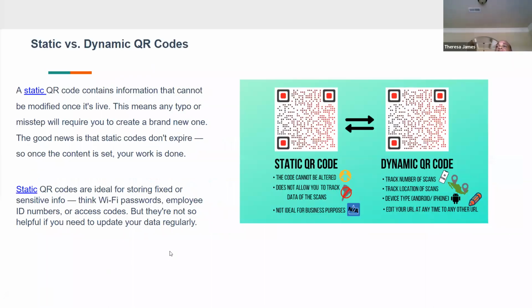So what do they mean when they talk about static or dynamic? All right, so let's look at that. A static QR code contains information that cannot be modified once it's live, once you put it out there. This means any typo or missteps will require you to create a brand new one. The good news is that static codes don't expire. So once the content is set, your work is done.